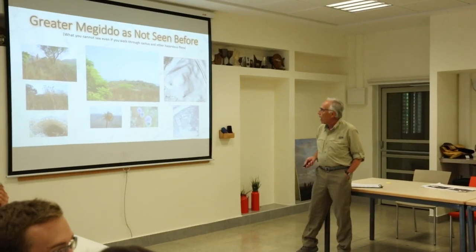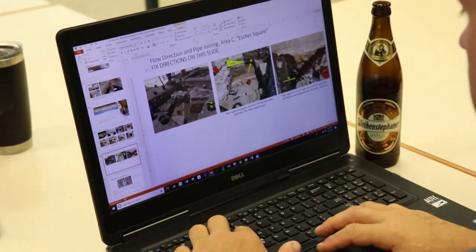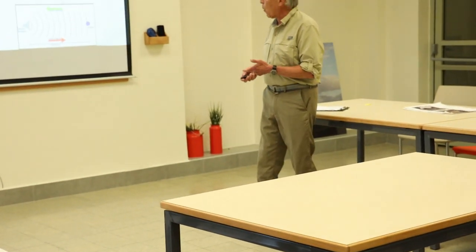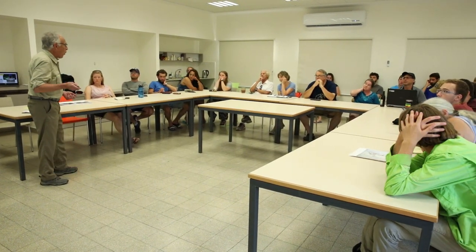Some of the places that we've been, I say what you see, even if you walk through hazardous floor, participate in excavation in New England in the Hardwood Forest. One of these things did in about 2 hours meant the whole thing.